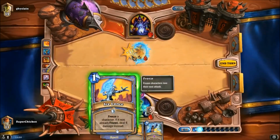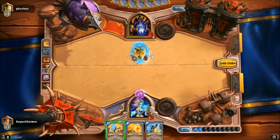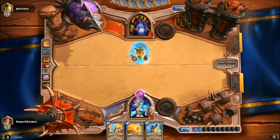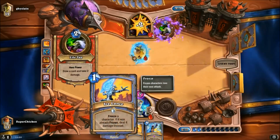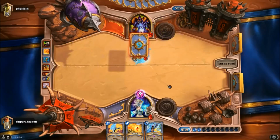Yeah, I can probably Ice Lance that. I wonder if it's worth doing that. Is it worth Ice Lancing, just getting rid of everything that he has? Or do we want to save it? If I draw another Frostbolt, I can Ice Lance. Yeah, I think I'll just save it for his face. Because a Frostbolt and Ice Lance combo is usually about 7 damage, unless you have like a Blood Mage or Kobold Geomancer or something like that.